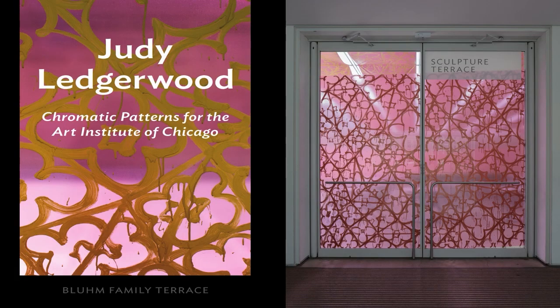The project for the Blum Family Terrace at the Art Institute, from May to September 2017, is one that I hope some of you have had an occasion to see. Typically, the terrace presents projects by sculptors, and more often than not, work done by male artists. I knew the commission was temporary and had to hold up to outdoor elements, so painting directly on the walls of the museum was not an option.